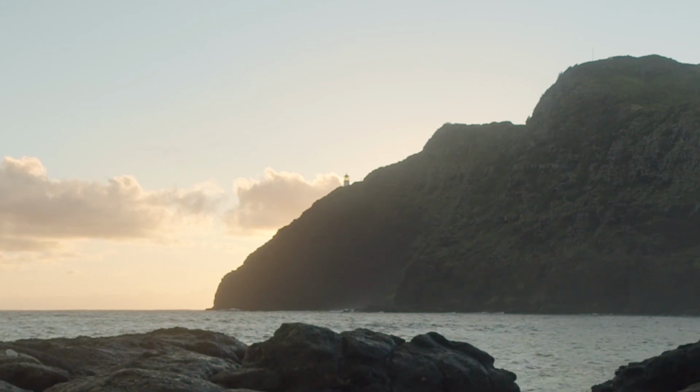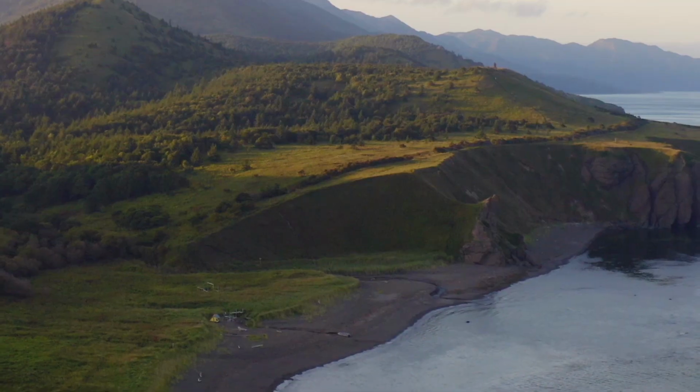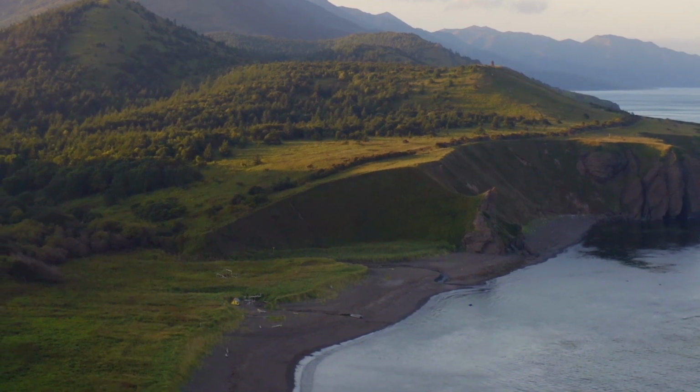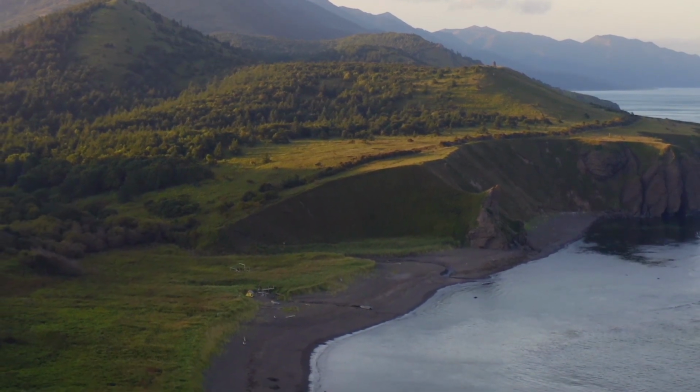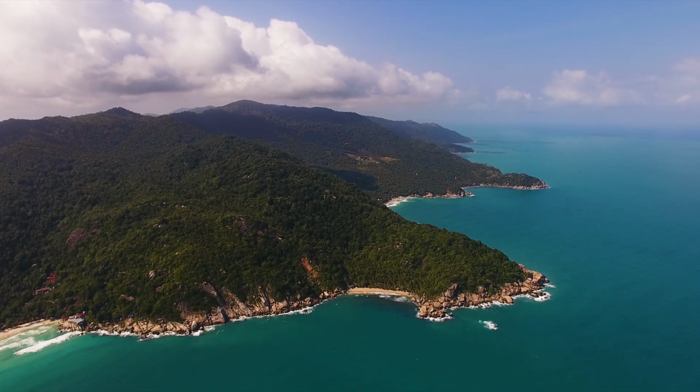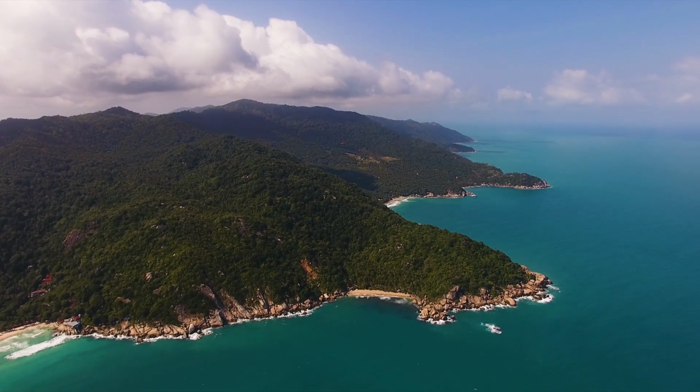Continental islands are close to the continents. They are parts of the same land that makes up the continents. One way that continental islands form is by the flooding of valleys close to the coast. The valleys fill with seawater and the tops of nearby hills then become islands.